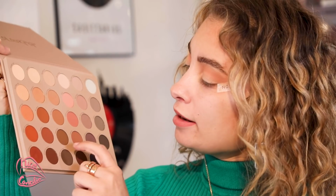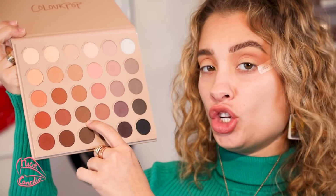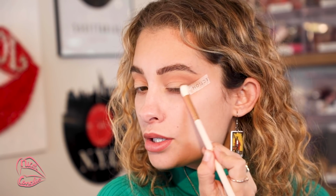For this next shade, I'm going to be going in with the shade Snoozin', and we're going to keep this very low like so, and up a little bit. Just really focusing on a wing shape. And having something like a sharp edge is also gonna be super beneficial for this as well.